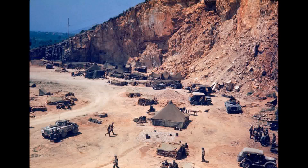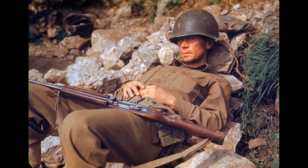In the spring of 1945, Allied forces penetrated that final German defensive line to enter the fertile plains of the Po River Valley on May 2. The Germans in Italy surrendered. An American soldier slept on a pile of rocks during the drive towards Rome, 1944.